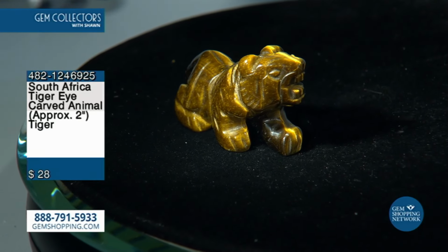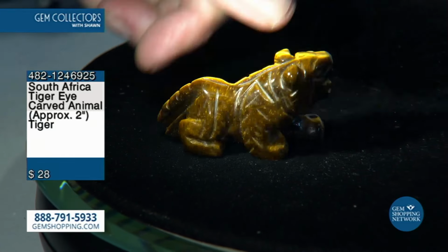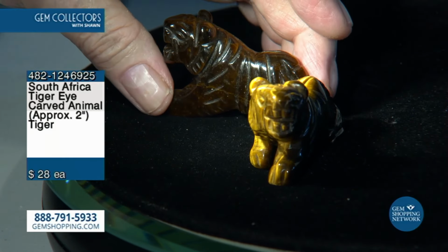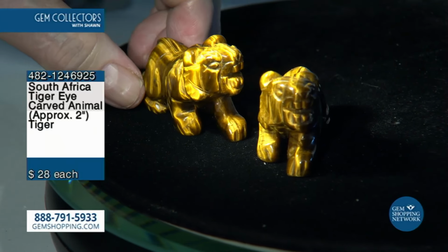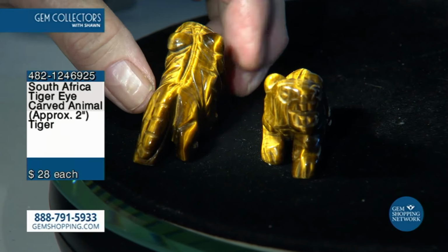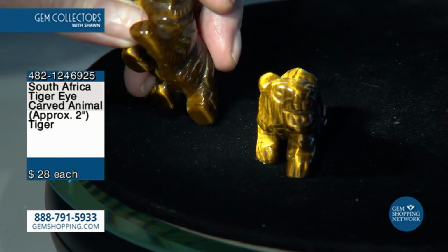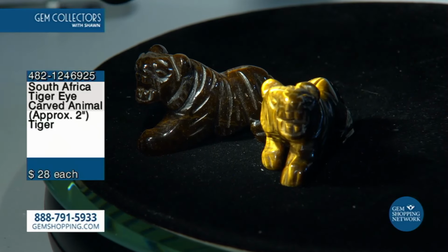Let me see. Well, hold on. Let me make sure. Yeah, I have two. So here's 2, which is always neat because you can frame them out. And look at that. Look at the quality of the tiger eye. And that is all the difference in the world. So if you see them less expensive, you have to compare quality for quality. And that makes all the difference. Only $28 each on those.